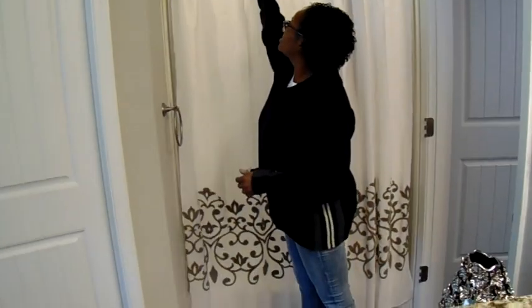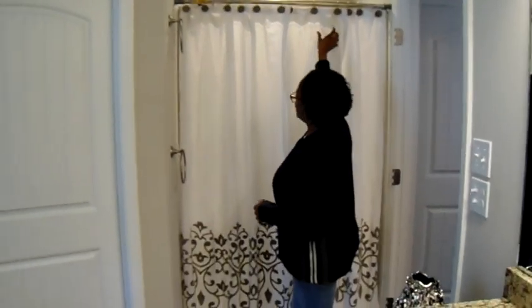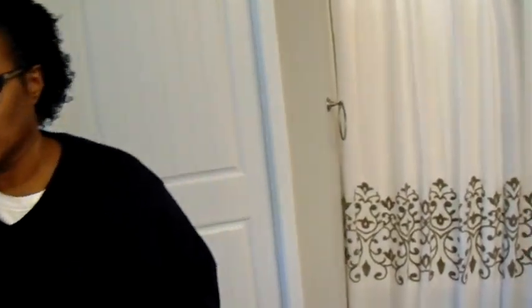So here is our shower. Even though it has a door in here, I still think that the shower curtain adds a little touch to the bathroom. And I'll show you the water closet now.